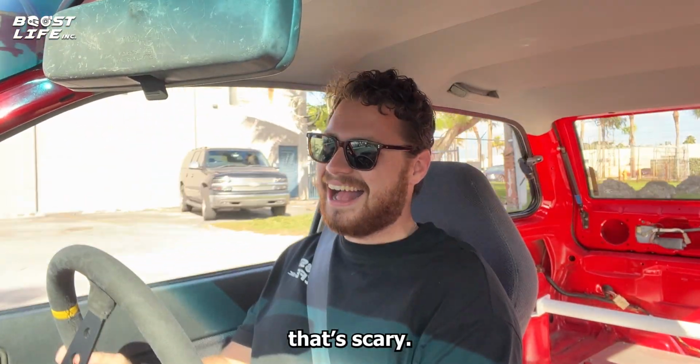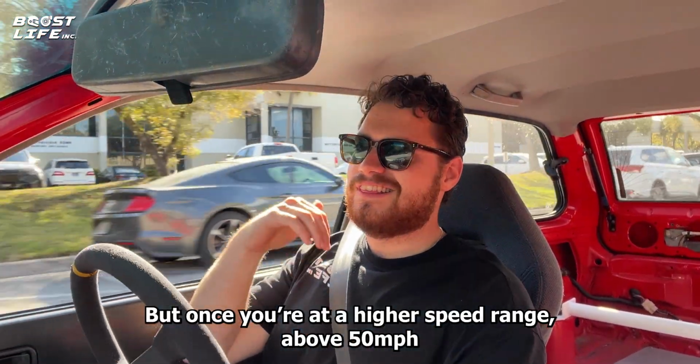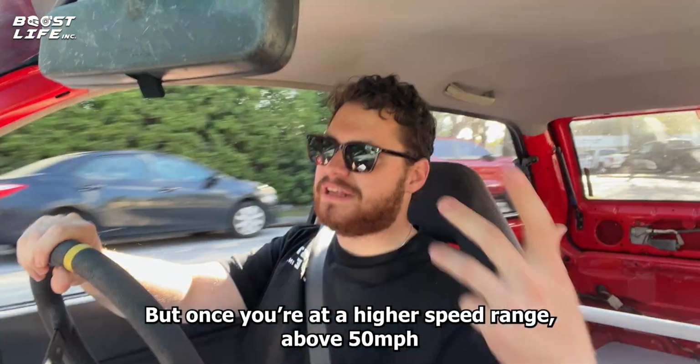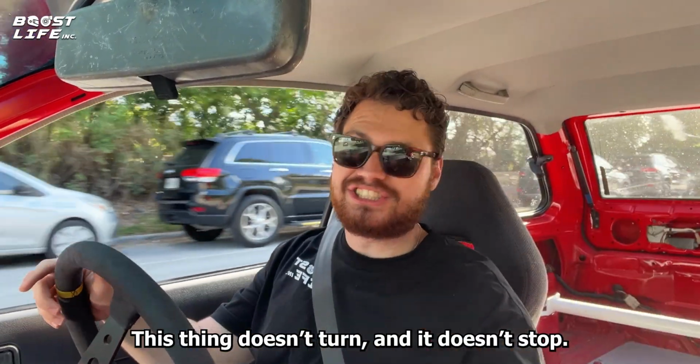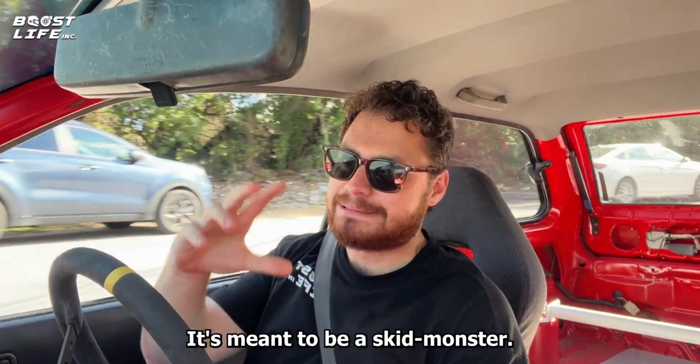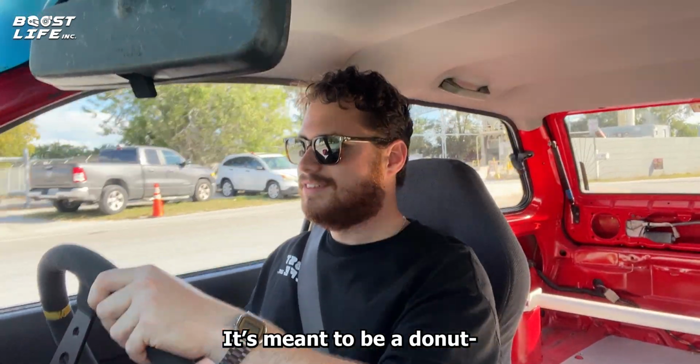That's scary. The wheelbase is super short, so at low speed the car handles fine. But once you're in higher speed range, above 50 miles an hour, you're out of luck. This thing does not turn, it doesn't stop. It's not built for that. It's meant to be a skid monster. It's meant to be like a donut.